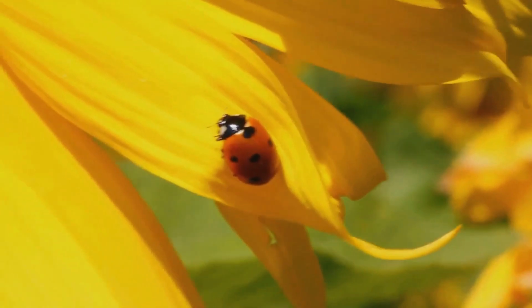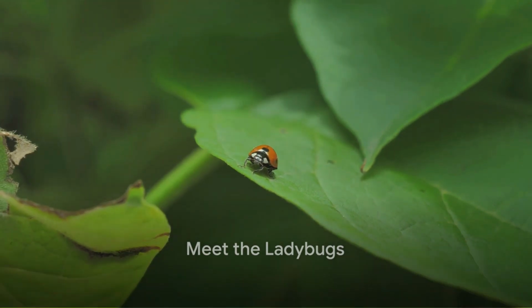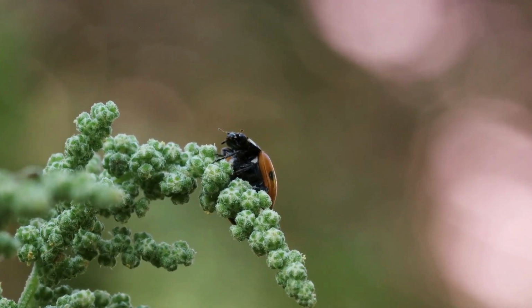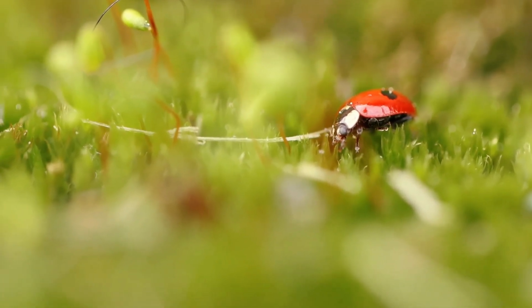Now that we've shared a laugh, let's dive into the fascinating world of ladybugs. Ever wondered why ladybugs are so colorful and small? Well, let's dive right into it. Ladybugs, or as our British friends call them, ladybirds, are tiny insects with a round, oval shape. They're like minuscule polka-dotted balloons, but don't be fooled by their size.